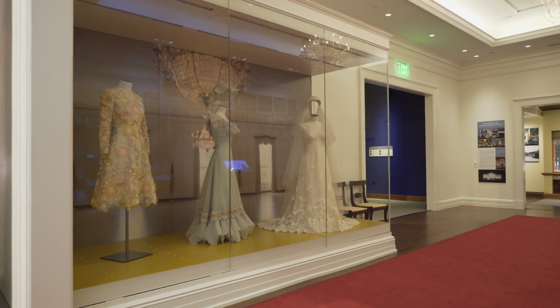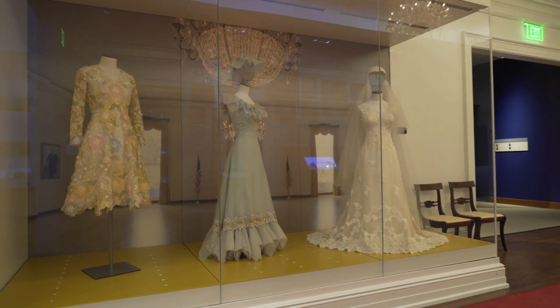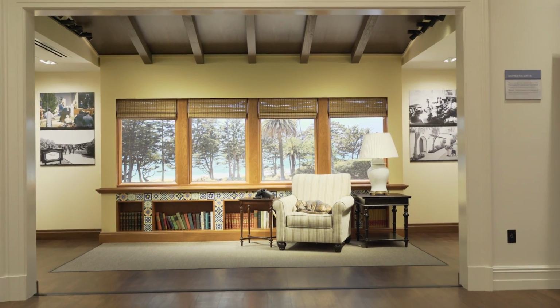The Pat Nixon area inside the presidency area, she was so present and active as a first lady, so many firsts to her name, traveling to war zones, traveling as a goodwill ambassador, as a representative of the president.